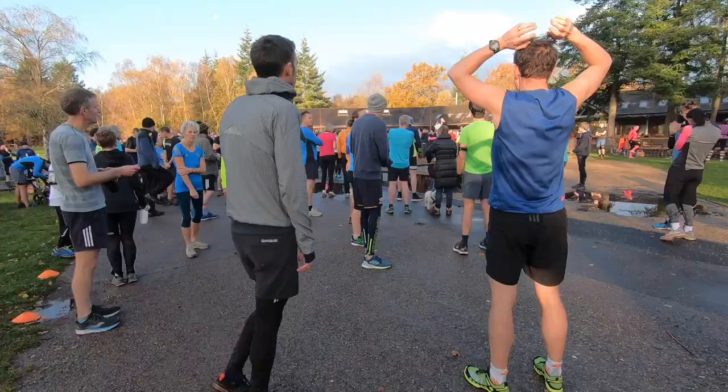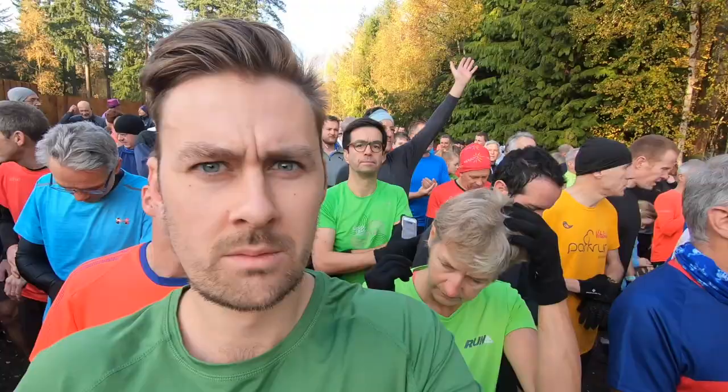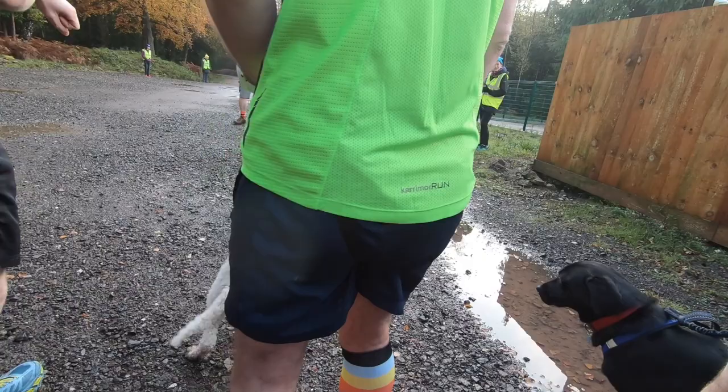We were told to head to the start line. It was going to be interesting to see just how bad these hills would be. 301 of us lined up in between the trees. The watch was zeroed and ready to go. There's not really a way to describe the start other than chaos.